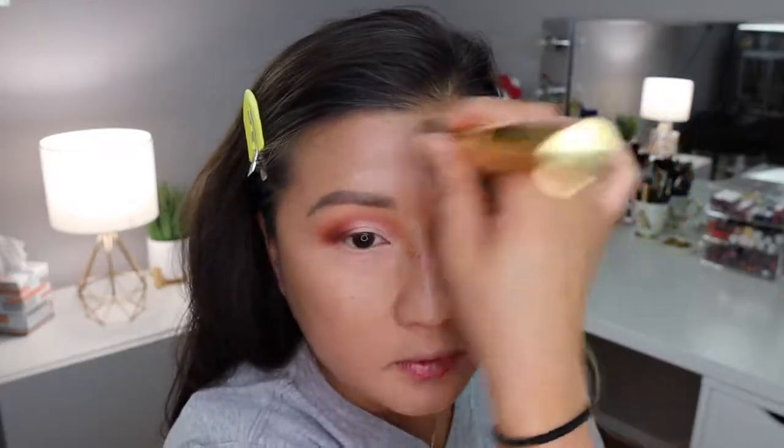See, I just kind of go horizontally, left to right. I know it's weird, but it just opens up my forehead so it looks a little taller. This is actually a really nice foundation.